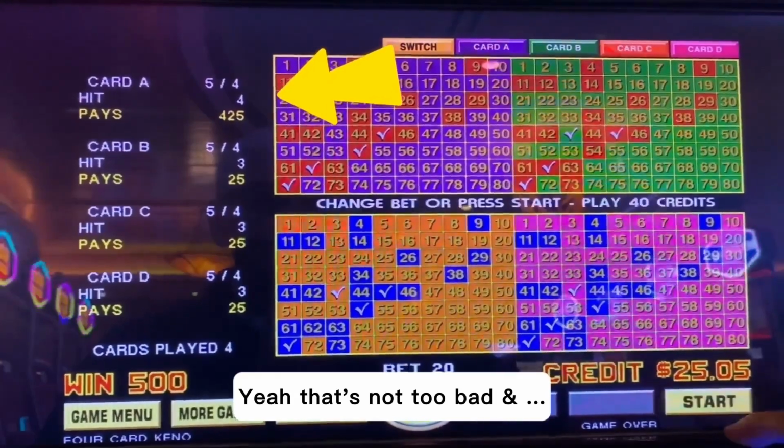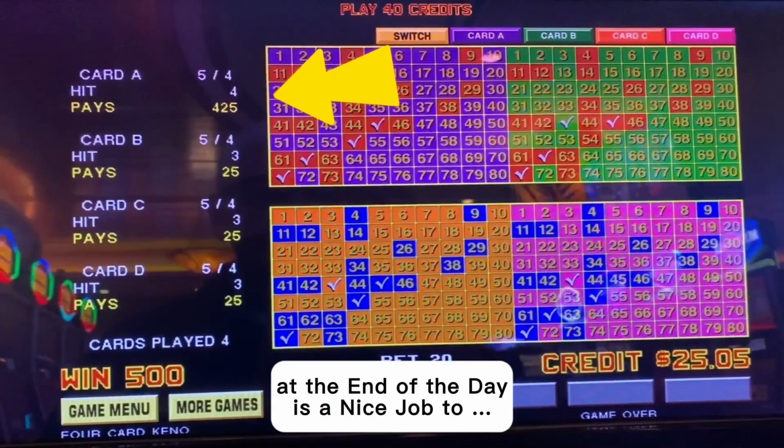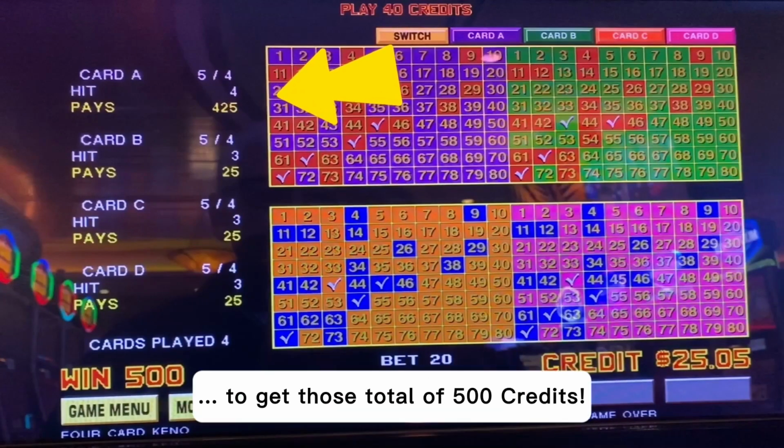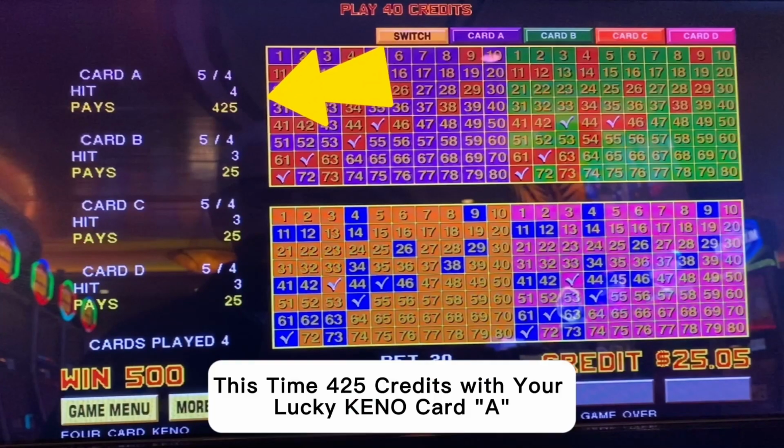And of course, the 4 out of 4 at the end of the day is a nice job to get those total of 500 credits. Okay, there you have it. Yet another 4 out of 4. This time, 425 credits with your lucky Keno card A.